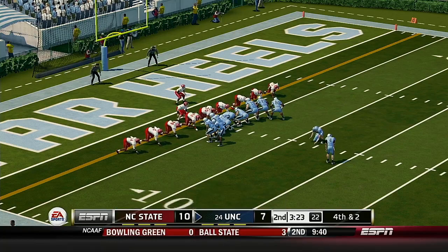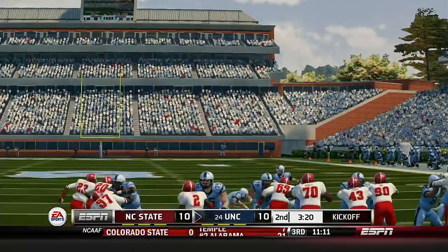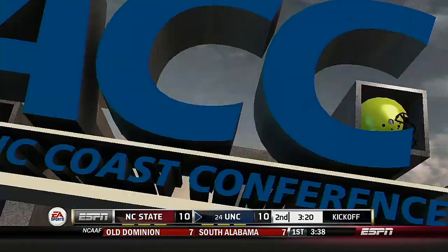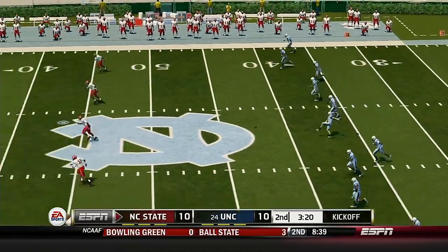North Carolina can tie it up here with this kick. It's up, and he's got it. Even though they gave up a field goal here, that defense is feeling pretty good about themselves right now. It could have just as easily been a touchdown. Everyone's all lined up and ready for the kickoff.